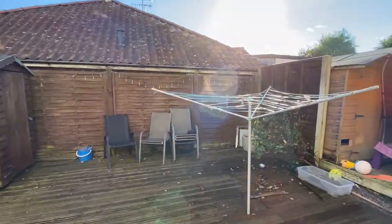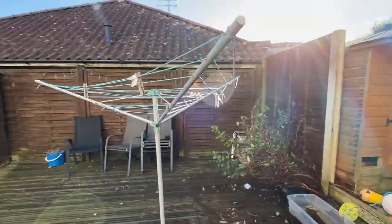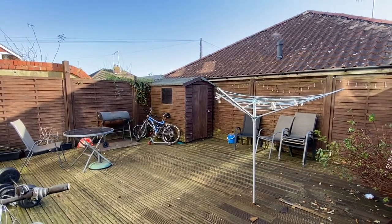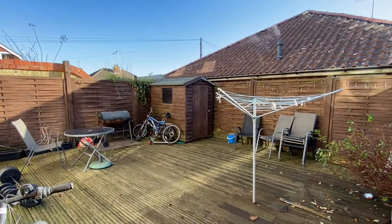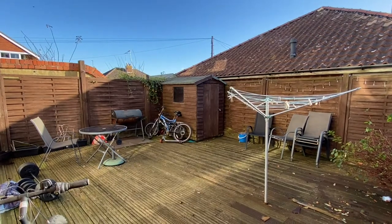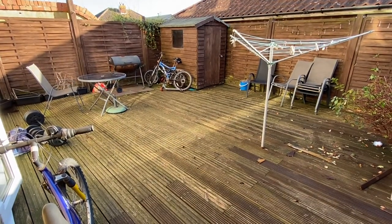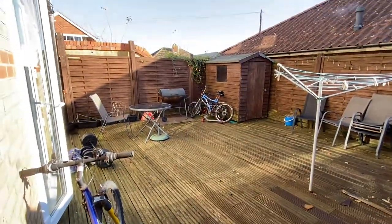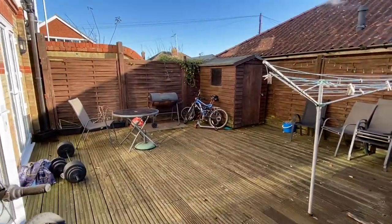It's also a sizable patio space. Fence due to be replaced shortly. There's a shed here which is ideal for bikes. That's south facing. Matter of minutes from the beach. Comes with a table and chairs also.